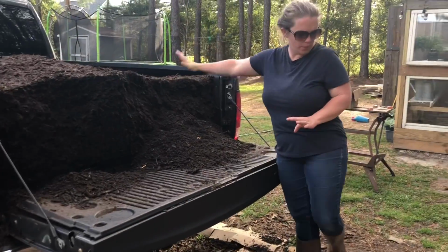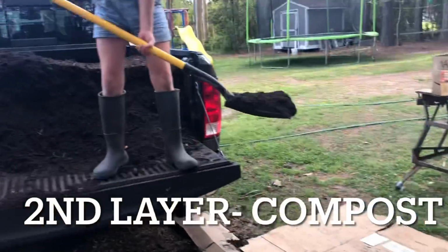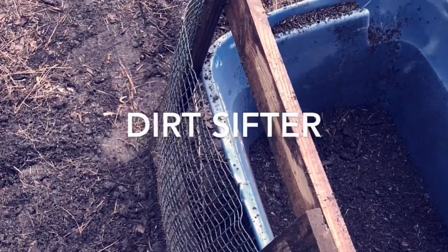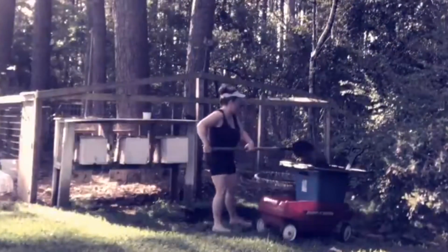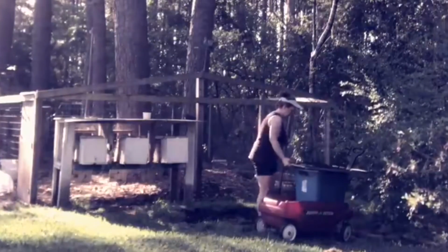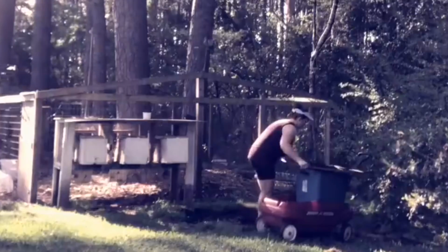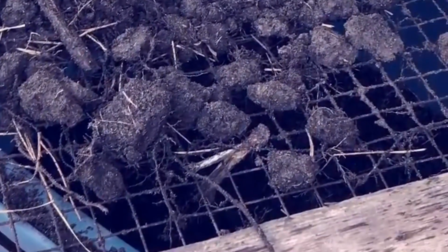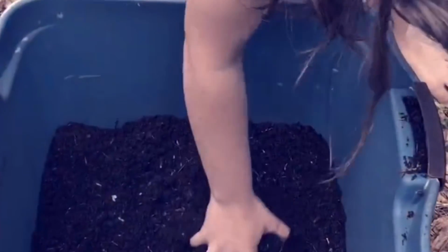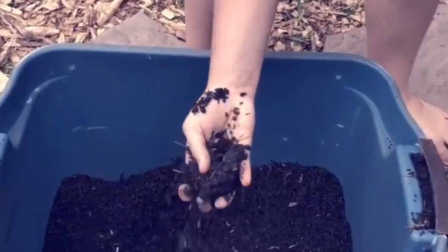So then we're gonna put this on top of the cardboard. Another option for compost is actually to use some of the soil that we have in and around our chicken run. We shovel up the dirt and then we sift through that dirt. The good dirt is ready to go and it goes through, and the things that are left over are things that we don't want. We just kind of throw that to the side. This way is a lot of work, but it's my favorite way to do it.